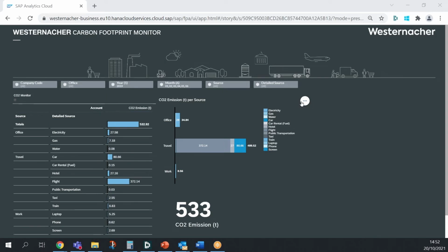And what you can see here is our carbon footprint for the year 2019. And what becomes pretty obvious when looking at the categories of office, travel, and work is that travel takes the majority of our carbon footprint, which is kind of obvious as we do need to travel a lot by plane to customers, and flights do bring a lot of carbon footprint. In our case, it's about 70% in 2019 that was produced by flying to our customers. If you look at office and work, so our laptops and screens or the utilities for our offices, those were in comparison very low figures.